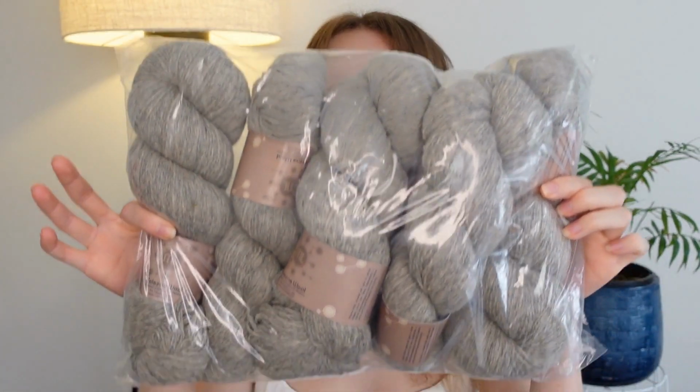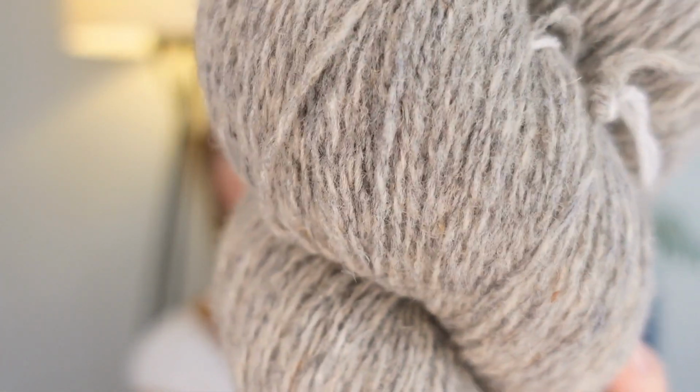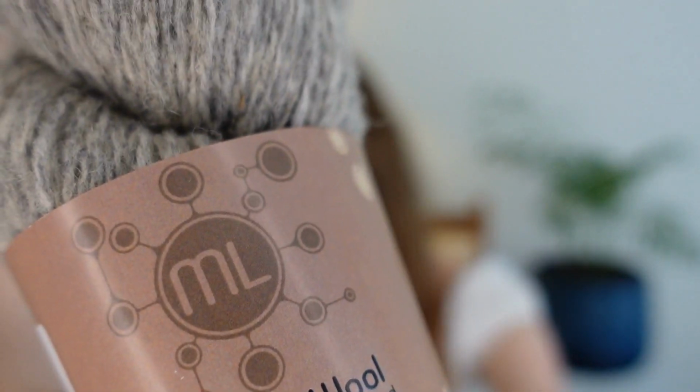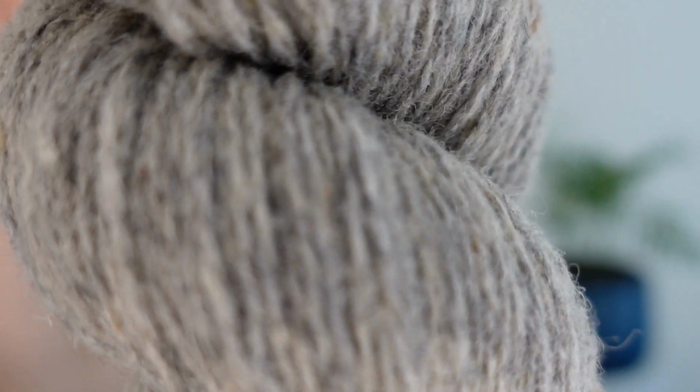But the most exciting part for me at least is this wool. So I actually haven't opened it yet. It's completely sealed off. So it's undyed natural wool, and it's a 2-ply fingering weight. So this is 100% Zelazna wool, and it's sheared and spun in central Poland, and it comes from a hybrid sheep breed called Owsa Żelazniewska.